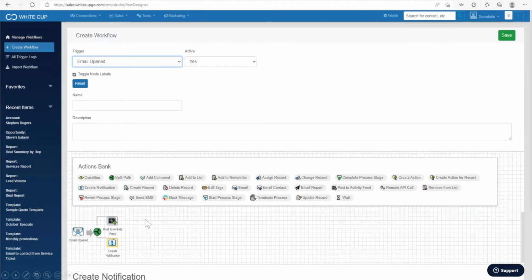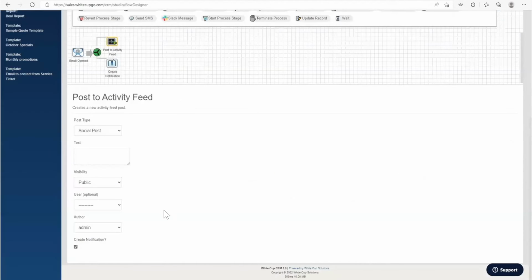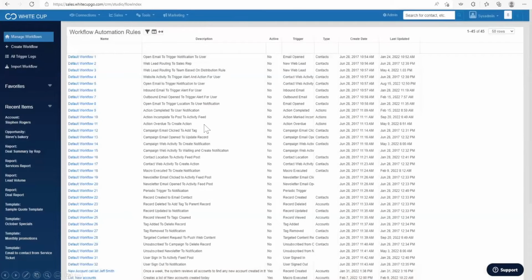Pretty intuitive, isn't it? Again, this is my favorite piece of the tool. This is really why users adopt White Cup CRM. It's easy to use, and it's less work for them. As we continue to build out this workflow, we can put in our criteria for what would make it go to the next step and so forth. So yeah, that's one of my favorite workflow automations.